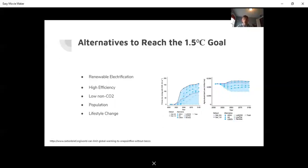And third, we have low non-CO2. This one's pretty basic. We would shift our focus to non-CO2 greenhouse gases and try to reduce those with the best available technologies and further research on those gases. So basically, instead of trying to take CO2 out of the air and reduce our carbon dioxide emissions, we'd focus on some other kind of greenhouse gas, as opposed to just focusing on carbon dioxide.